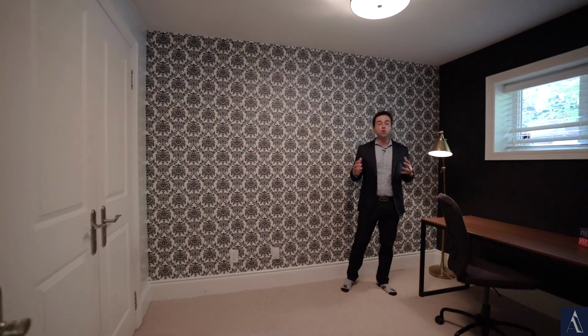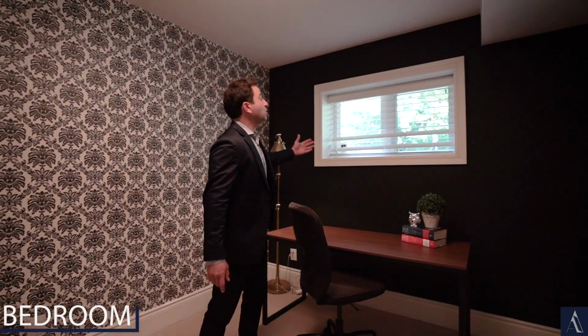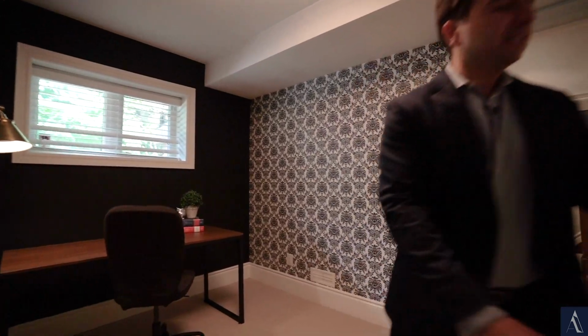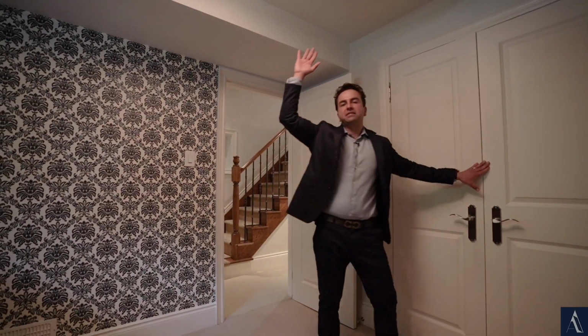Here we are in the 4th bedroom, right here in the lower level, with a giant window, again overlooking the park. So if you've got a caretaker, a nanny, a friend that wants to stay over, it's absolutely great with a very large closet and great ceiling height as well.